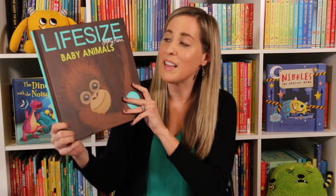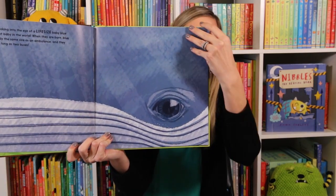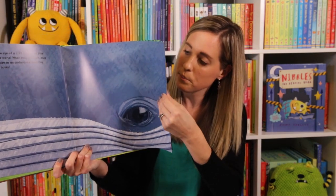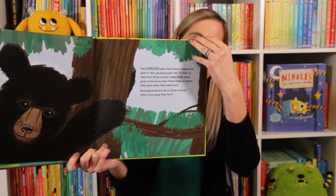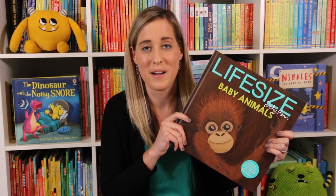How awesome is that? Another great new one that we love is Life-Size Baby Animals. This is another favorite series. And your kiddos get to size up, see how they compare to different animals. So in this case, the whale. And then there's flamingos in here, and one of my favorites is the baby bear, and then also there is a huge elephant in this one as well.